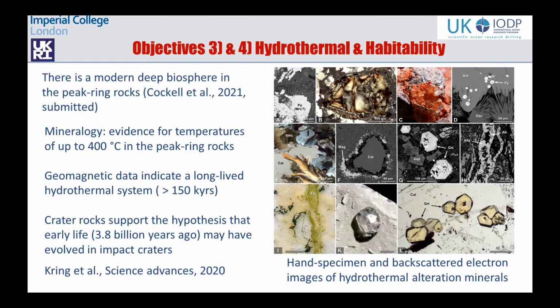So we would have expected quite severe hydrothermal circulation all the way through the impact rocks, all the way through the crater. The mineralogy shows us there was hydrothermal circulation, and we can tell it lasted at least 150 years because we can see a switch in polarity from reverse to normal in the geomagnetic data. We also know there's a modern deep biosphere that presumably occupied those rocks quite soon after the impact. So that was an exciting discovery. I'm also going to show you that the oceans recovered very quickly in the impact basin. That suggests impact craters could be where early life may have evolved 3.8 billion years ago.